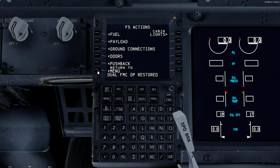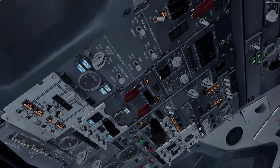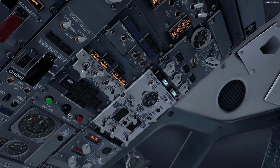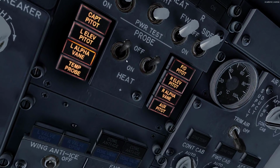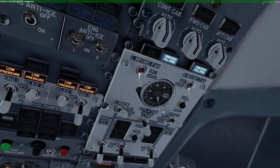That can go in and go to the main FMC. Get the IRSs lined up as well. Align, IRSs align, IRSs, yaw damper. Should keep that off for now, don't have to turn it on just yet. Most extra lights can come on to armed. I've just noticed with Tomato Shade, some of these switches, like the grey ones, get a bit darker, almost black. As you can see, looks a bit weird. Isolation valve can come to auto.